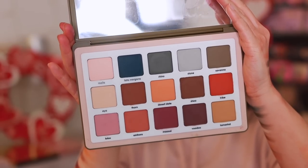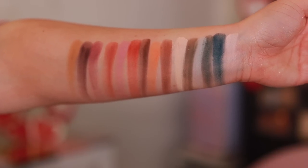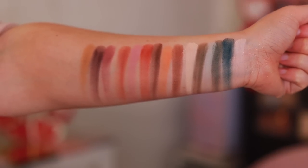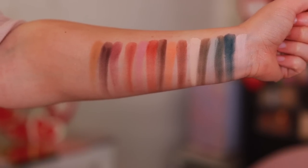I love that there's a warm row. I love that there's a cool like mauve-y row. I love that there's like a true cool toned row up here. I really like the quality of these. I find them to be super buttery. They blend so, so easily. So this has been a great guy to have on hand. And it's not as exciting to me because it is an all matte palette, but it is one that I reach for a lot.